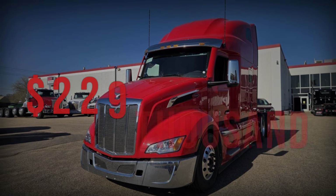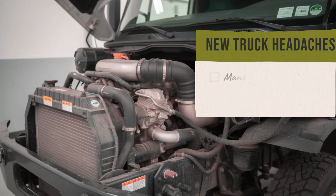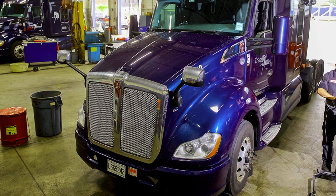A brand new 2026 Peterbilt 579 costs $220,000 loaded. It has a diesel exhaust fluid system, a diesel particulate filter that regens every 8 hours, an electronic engine controller that talks to satellites, and a warranty that runs out before the truck does.